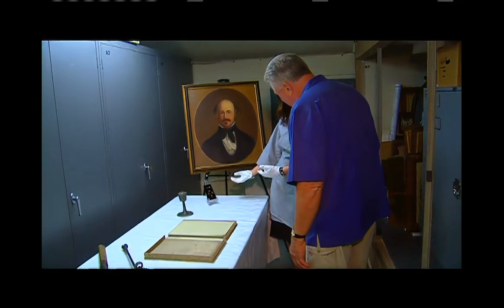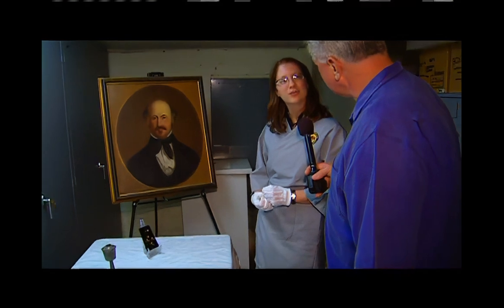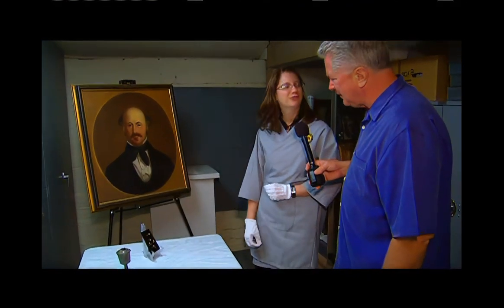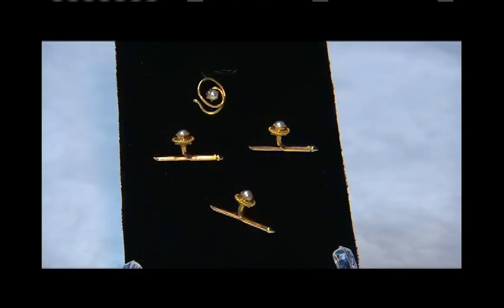We think we're in California where it's the Wild West and people are rugged, but actually Sutter was a gentleman, and so he had many wonderful things that he wore. So these are some of the items that he had. These are his cufflinks and... It's a scarf pin. Scarf pin.